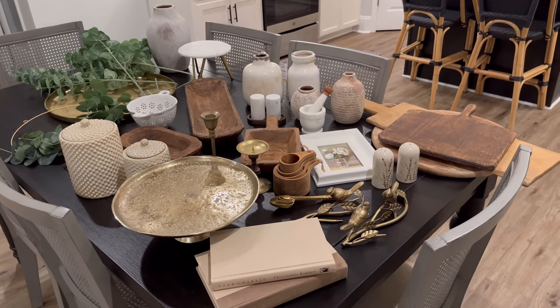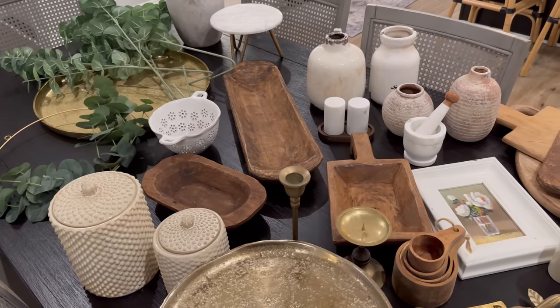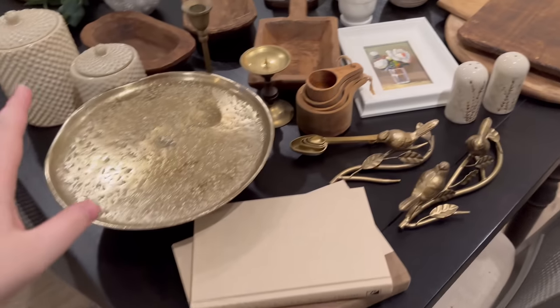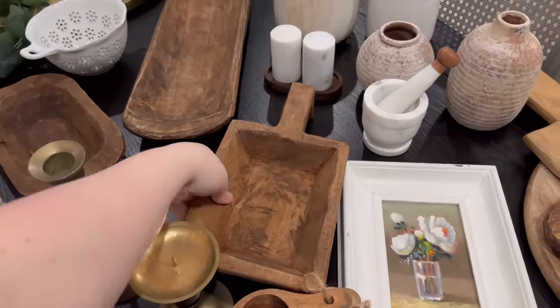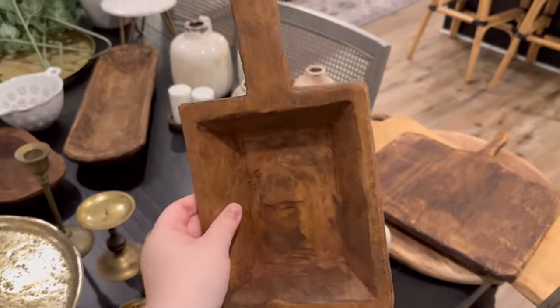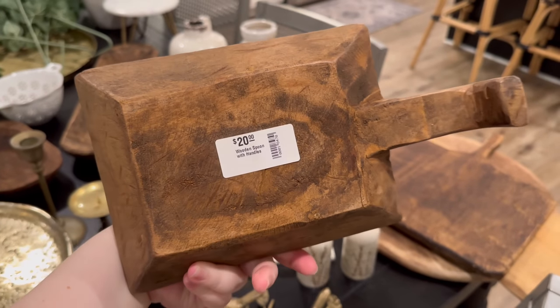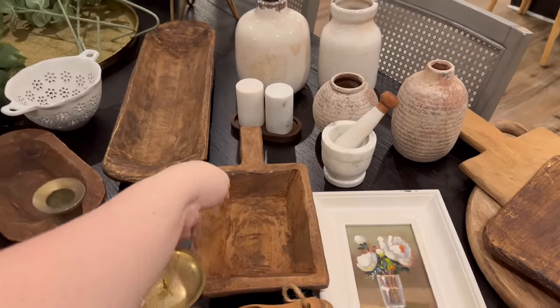Dishwasher, but this is all the stuff that I have put together that I'm gonna be using to decorate the dining table and the hutch, which is clean now. And the only new things that nobody has seen yet, I got this from the same consignment shop that I get all my dough bowls and fancy cutting boards. It was $20, but then I did have a discount, so it ended up being like $18, which I thought was a really good price.